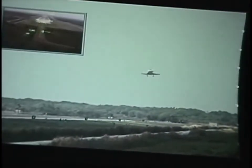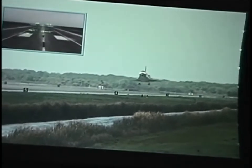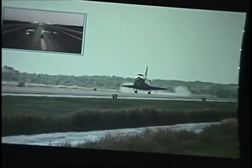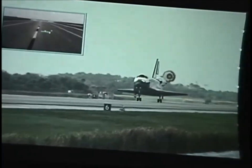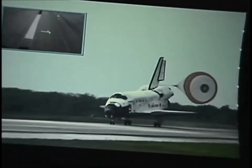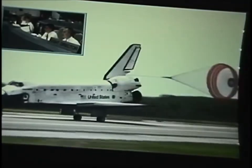So about 35 minutes later, we're coming back into the Kennedy Space Center. It's a nice day, a little windy. The shuttle lands at approximately 230 miles an hour. After the main gear touch, you'll see the pilot will put out the drag chute to help slow us down. We traveled a little over 5 million miles. We landed about 6 miles from where we took off.